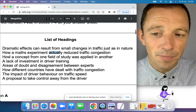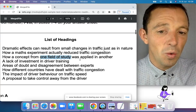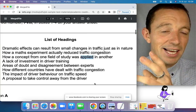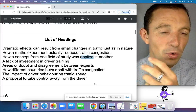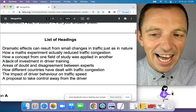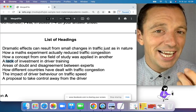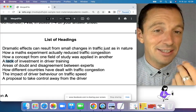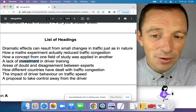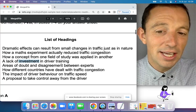The third option, how a concept from one field of study was applied in another. So one concept from a different academic subject was used in a different field. A lack of investment in driver training. Lack means a shortage, insufficient. So insufficient investment, the money you invest, and this is the noun, in driver training. So not enough money put into driving.